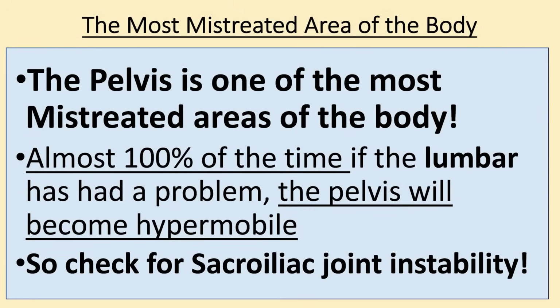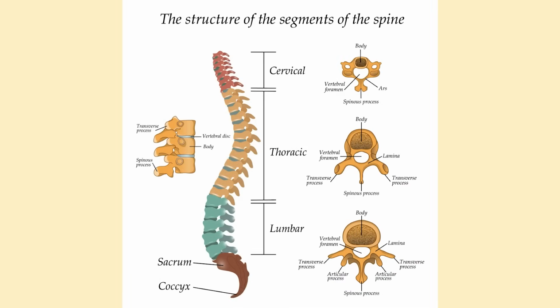Now, I could say 100% of the time, because I've never seen a pelvis that has some type of dysfunction unless there's a lumbar contributing component. Of course, I've never seen a pelvis issue without a hip, knee, or foot issue as well, because the gait is altered. So you've got to look at the lumbar. Now, when we look at the structure, you've got the cervical, thoracic, lumbar curves, and these have curves, either lordosis or kyphosis, and have a cushion or shock absorber. This entire structure sits on that pelvis.